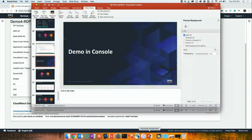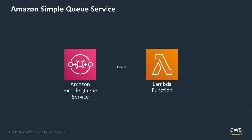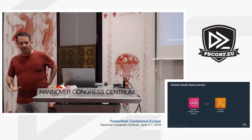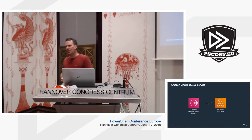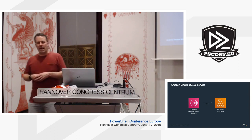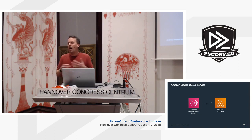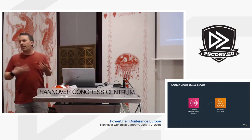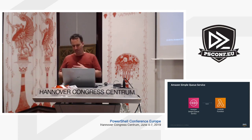Another good way of eventing these is using the Amazon Simple Queue service. If you have lots of messages which are coming in, you can add them to these queues. And the Lambda function can pick them out of the queue. And there's a whole workflow for failed jobs, putting them back in the queue. And if they've failed multiple times, putting them into a dead letter queue so they won't be processed again.